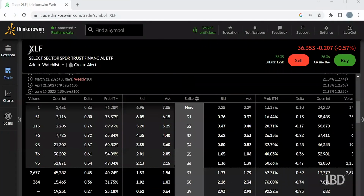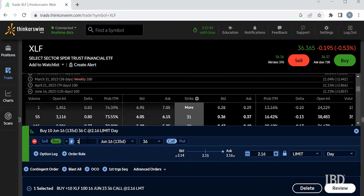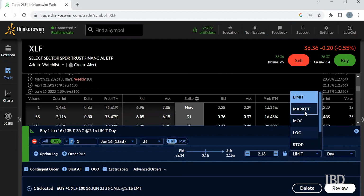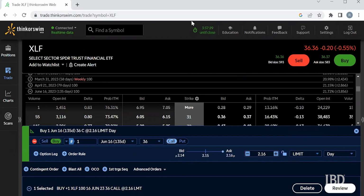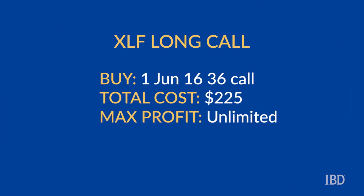So here we are on my Thinkorswim dashboard, and like I said, we're looking at XLF today. And for this trade, we're going to be looking at the June 16th expiration, and we simply want to go down to find the 36 strike price. So as you can see here, we simply want to buy one June 16th expiring 36 call. One call option gives you exposure to 100 shares.